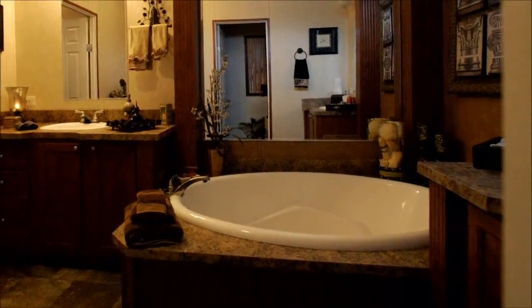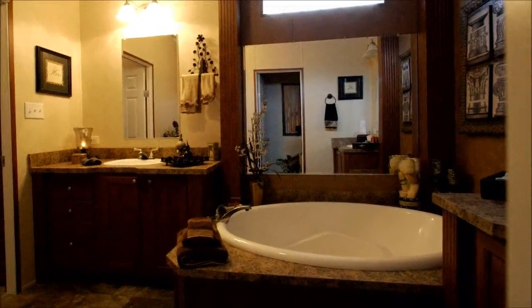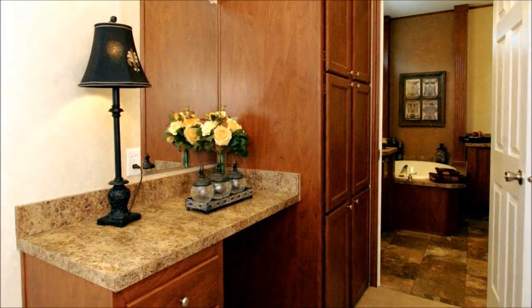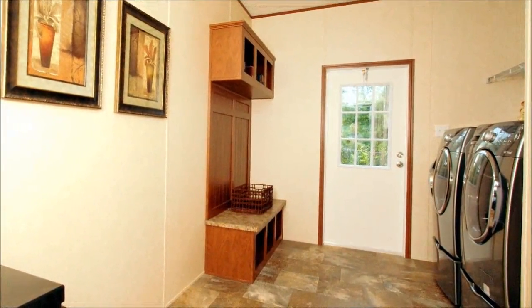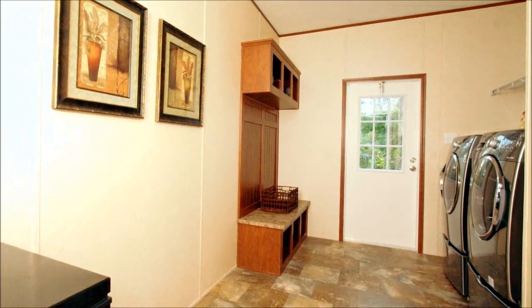A private commode area, oversized tub, and a 48-inch shower with sliding glass door finish off this master retreat, which boasts an additional space with a mirrored vanity and linen storage in which to prepare for the day ahead. An immense utility room provides lots of options for extra storage, including a locker, wire racks, cabinets, and a folding table, as well as a mop sink, making the life of an active family a little more organized.